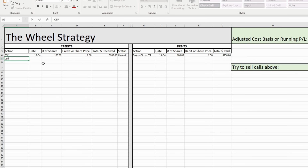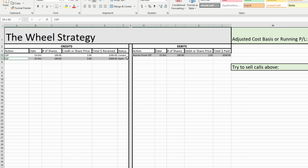So we'll do another cash secured put. We'll be rolling it on the same day, so it'll be October 15th. We'll do it for 100, and we'll roll it for a credit of $3. And we can put open here. Okay, so we've done step 1, which is sell a cash secured put. That is this row right here. We've done step 2, which is avoid assignment and roll your position, which is this row and this row.